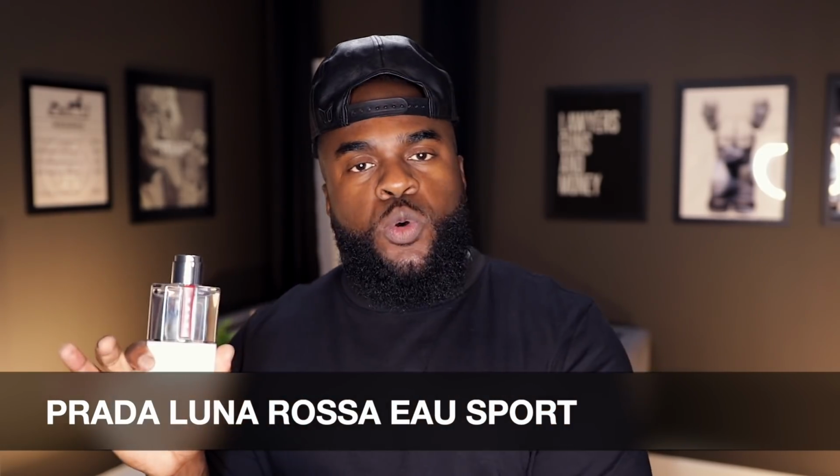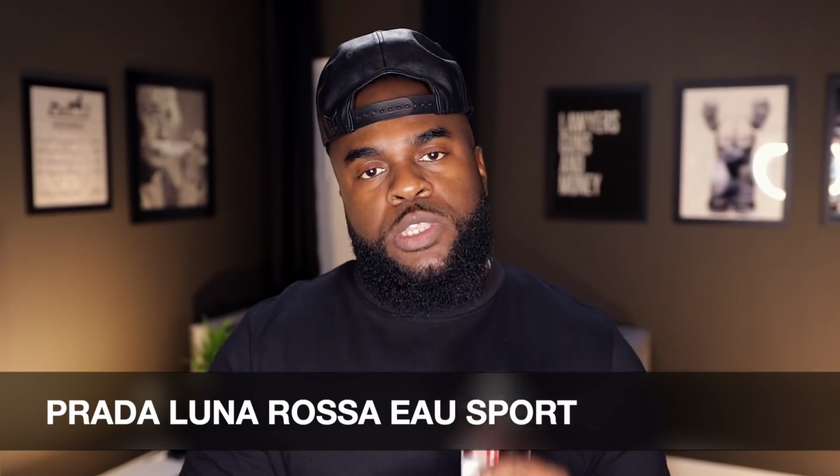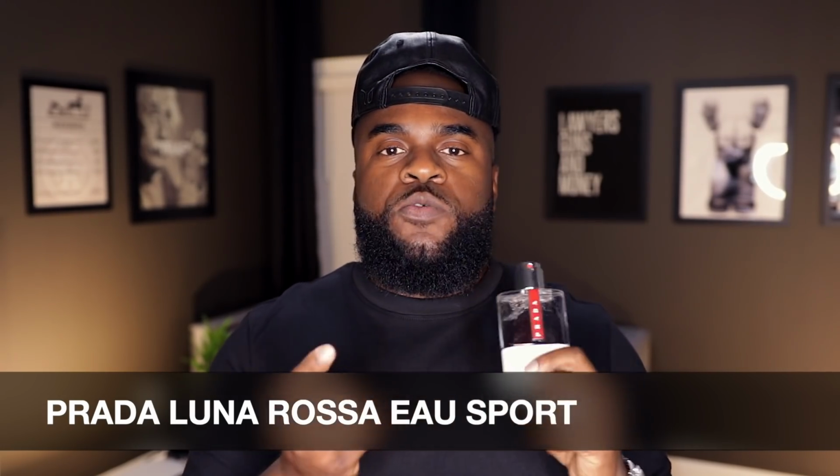The first fragrance on our list today of spring fragrances that I will be rocking on the designer side of the house is one I haven't talked about much, but I enjoy the line for sure. Now, this fragrance is a little more difficult to find in retailers, so you'll have to find this thing online in most cases, but the fragrance smells that great, and I'll tell you to blind buy it if you can. The fragrance comes from the house of PRADA, and this one is PRADA Luna Rossa Eau Sport, not to be confused with PRADA Luna Rossa Sport in the red bottle. This one is in the white bottle with the red stripe.